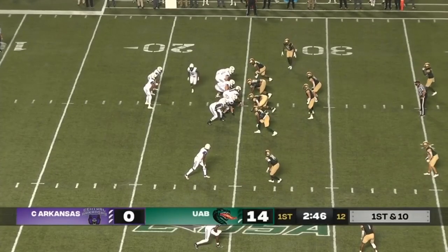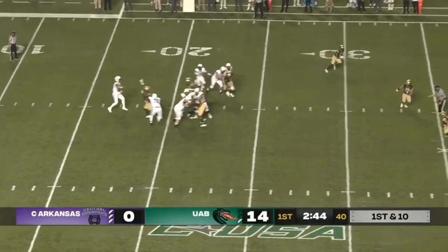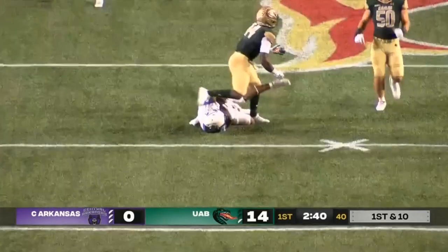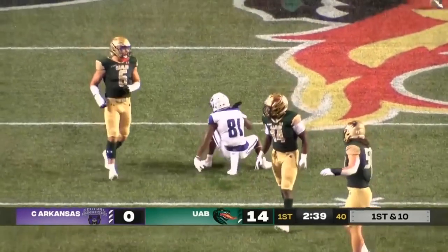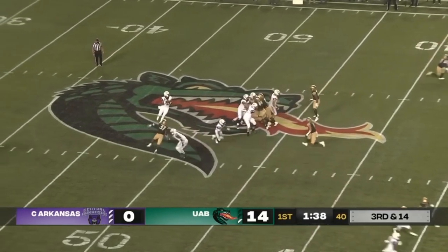Touchdown. Western Kentucky team, so it was a confident Central Arkansas team, but they've not gotten off to a good start here, down 14-0. Smith has time, throws the ball over the middle. It is caught. Christian Richmond on the reception. That was a loss of 2 on the play, so a third down and 12.